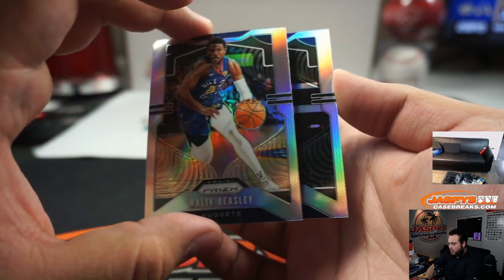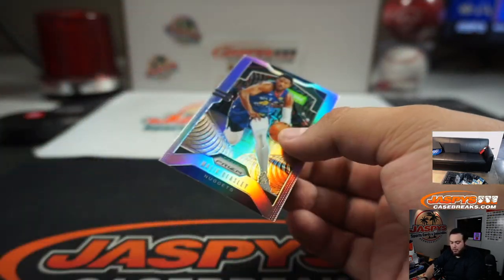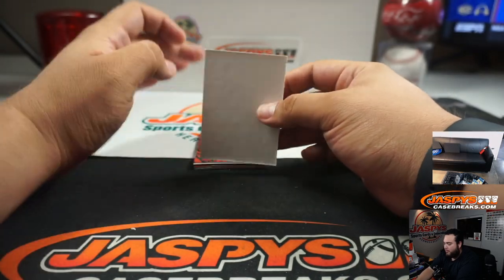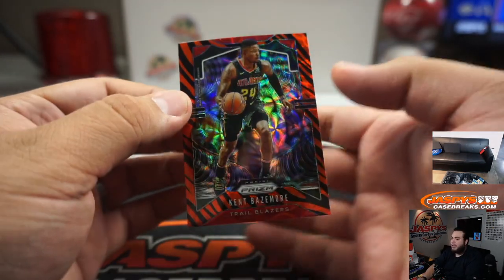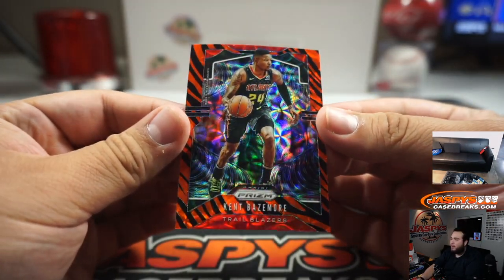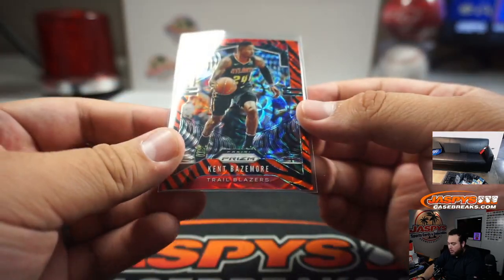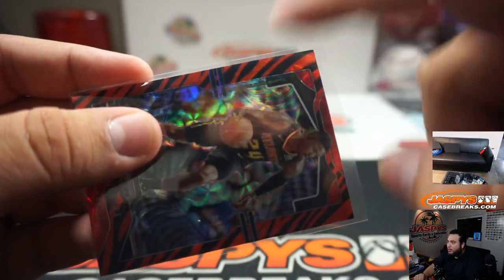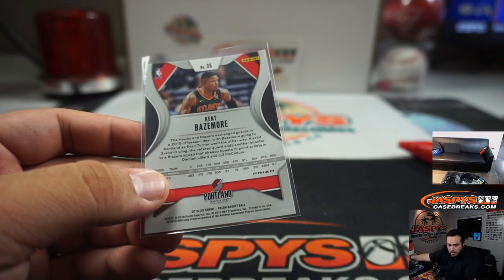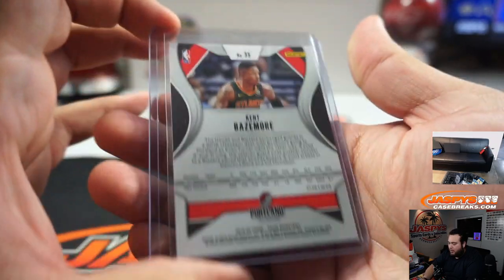Malik Beasley and Rudy Gobert Silvers. All right, we got a Tiger Stripe. Kent Bazemore for the Atlanta Hawks. Very nice. Tiger Stripe is by far my favorite. Oh, actually, sorry, not Atlanta Hawks. Trailblazers. Oh, it has a Hawks jersey there. It tells you right here. It was traded or signed by. Sorry, Trailblazers. It's going to Adam Kelly. My mistake.